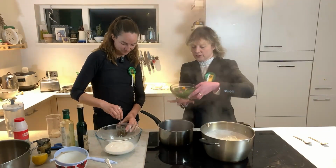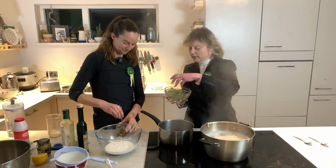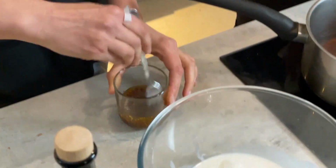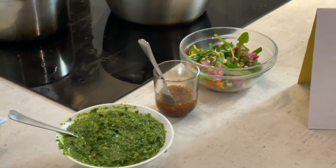Because these are so fresh, that's not going to be heavy on them. And the beans, the little sprouts, the mung beans, they have a little bit of body as well. They give it a little bit of protein. So nice. Okay, so that's our dressing. We won't put it on yet. Exactly. Now this is boiling.